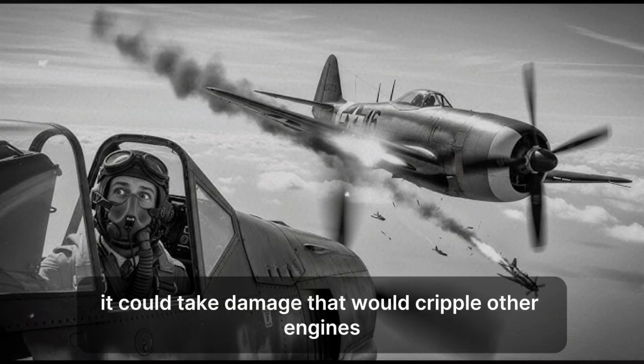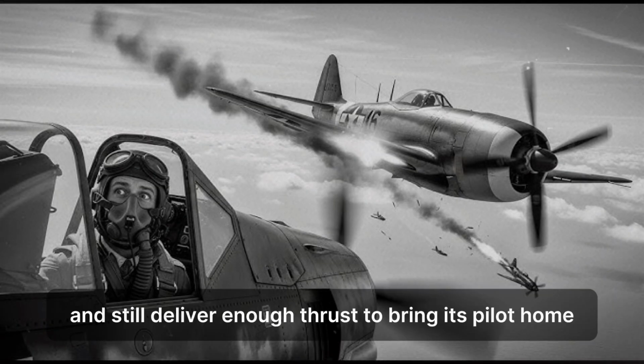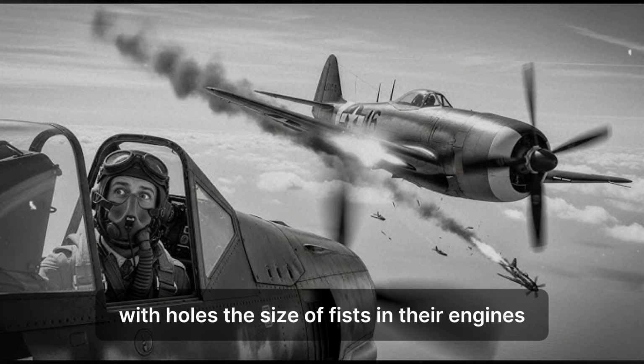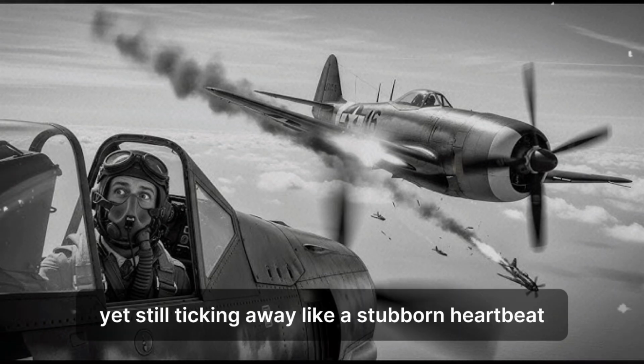It could take damage that would cripple other engines, lose cylinders, leak oil, even catch fire, and still deliver enough thrust to bring its pilot home. Stories circulated of Thunderbolts limping back to base with holes the size of fists in their engines, smoke trailing behind them, yet still ticking away like a stubborn heartbeat refusing to stop.